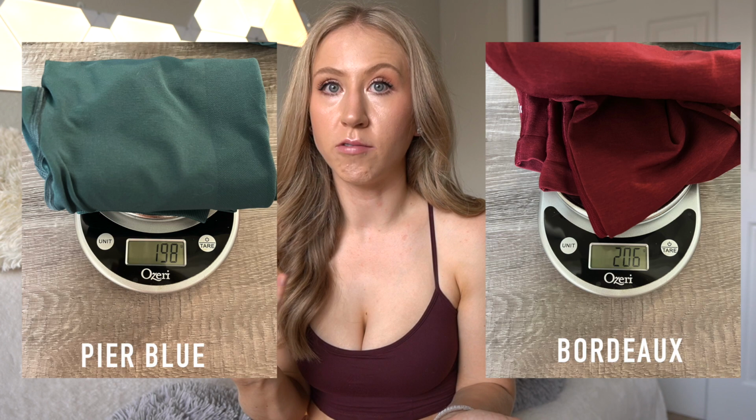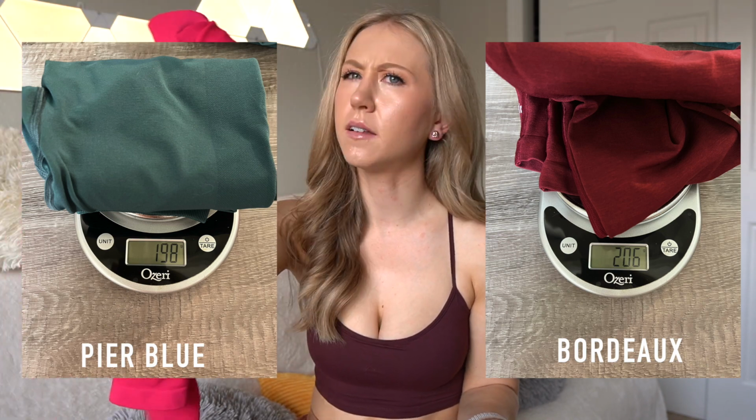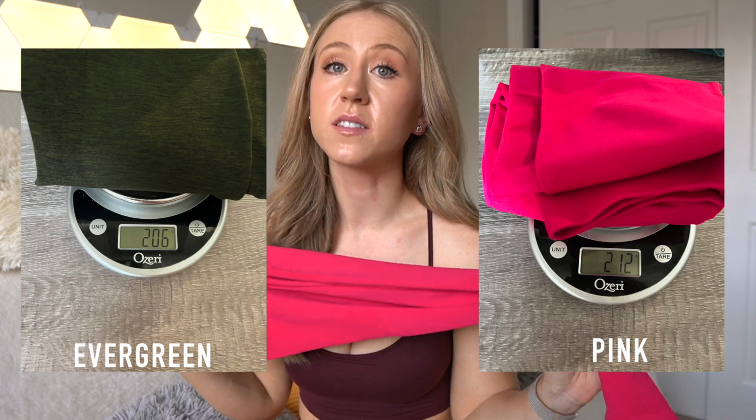And then the other ones all kind of ranged around 200. Surprisingly, the pink leggings were the heaviest at 212 grams. But the new collection was most similar in weight to my OG Bordeaux Amplifys from the original launch. I'm not sure that these weights really help, but I think it does show that the more lightweight naked feel Amplifys are like 10 to 15 grams lighter than the more compressive ones.